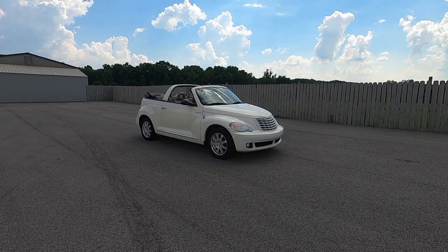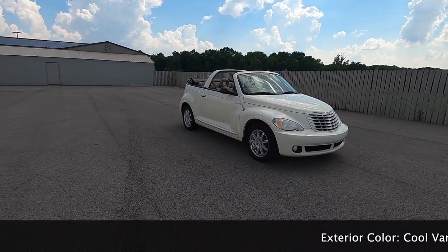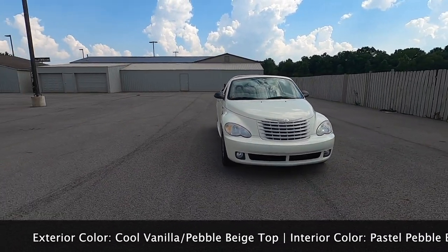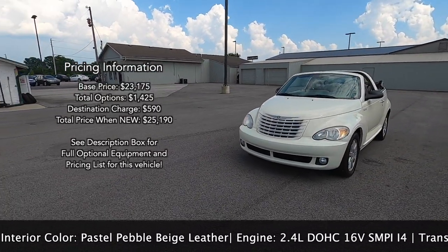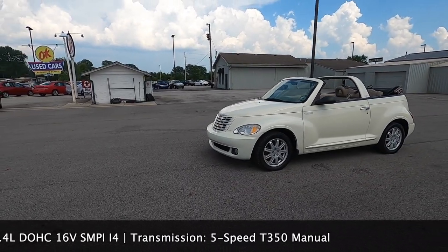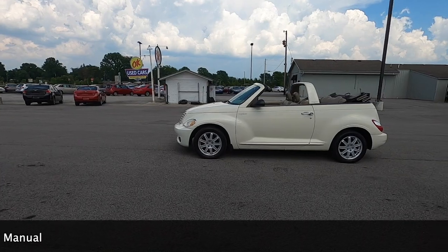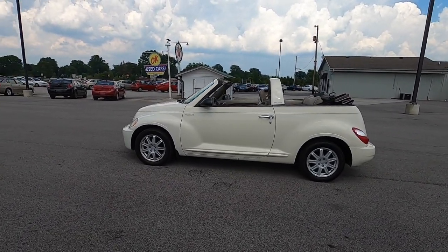Speaking of our car, we have, for your viewing pleasure or displeasure, a cool vanilla white 2006 PT Cruiser Touring Convertible, complete with Pebble Beige top and pastel Pebble Beige leather interior. Its when-new pricing is shown to the left. The PT Cruiser was built at the Toluca Car Assembly Plant in Toluca, Mexico, for the North American market. Outside of North America, Eurostar Automobile Werk in Graz, Austria, picked up assembly for the respective markets.